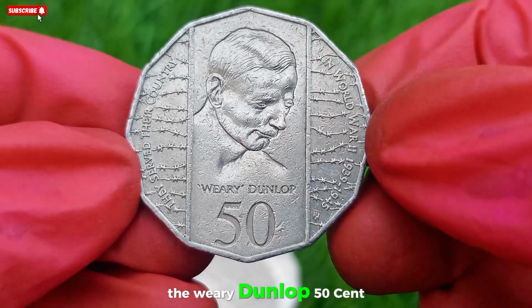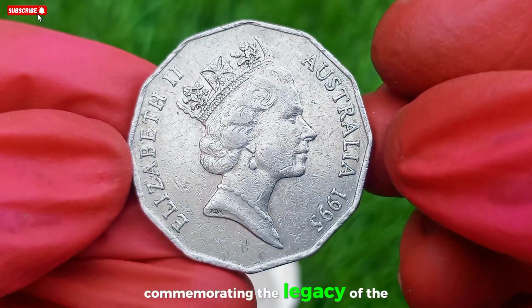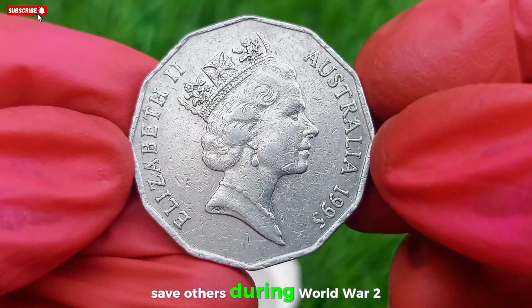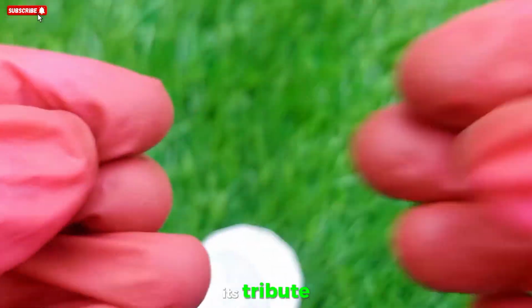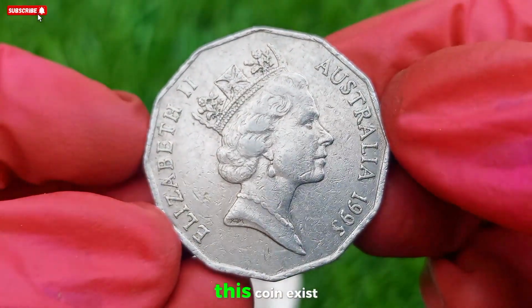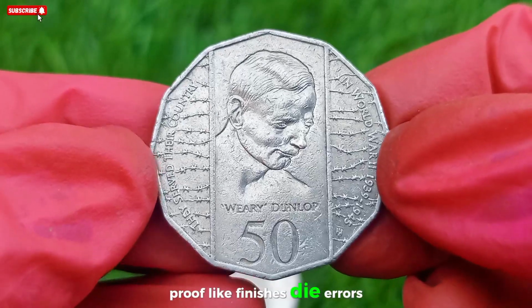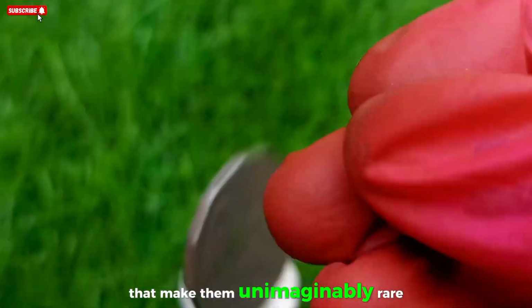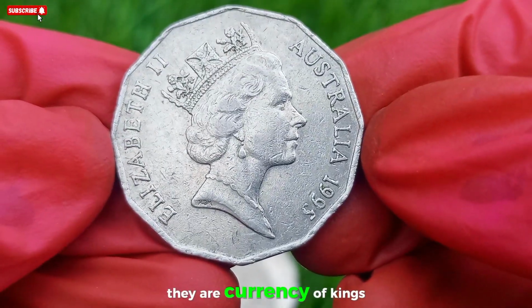The Weary Dunlop 50-cent wasn't just minted, it was forged in memory, commemorating the legacy of the heroic Australian Army surgeon who risked his life to save others during World War II. This coin is a national tribute, but in the shadows of its tribute lies an almost mythical truth. Certain ultra-rare versions of this coin exist, struck with unique features, proof-like finishes, die errors, misalignments, or even double obverse, that make them unimaginably rare. These rare pieces are not just collector's items. They are currency of kings.